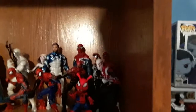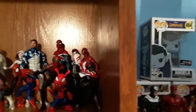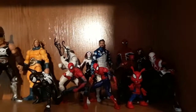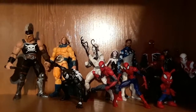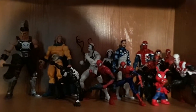And going down another shelf, you guys can see my little Spider-Verse with 2099, first appearance Spider-Man right there, from the Sentinel Wave, I believe. And then going over slowly, you see Spider-Ham, Ultimate Spider-Man right in front of the Cosmic Spidey, and there is the Andrew Garfield Spider-Man.